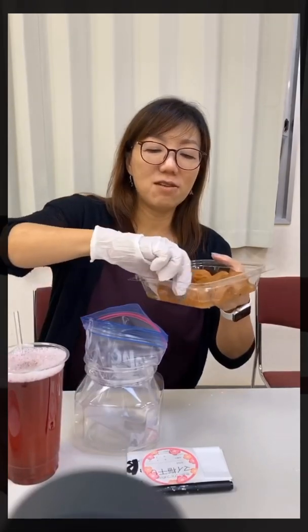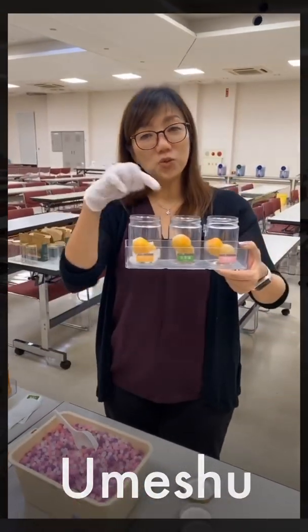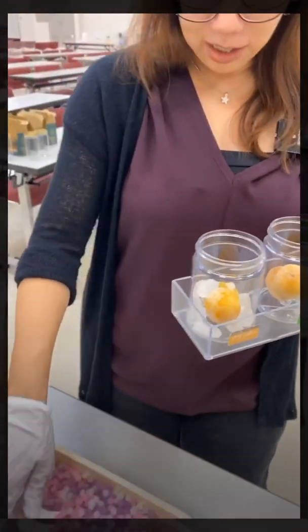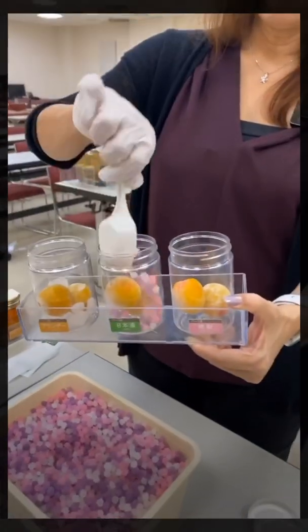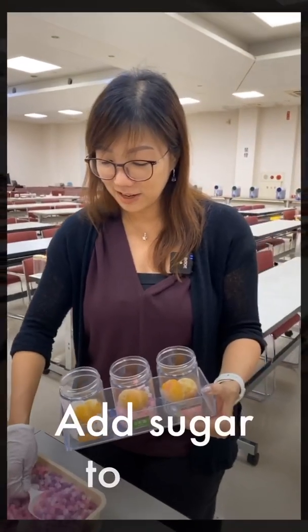I've already flavored my own syrup, or whatever you marinate in, if you will. So I'm just going to put this in here. To close it up, and in 2 weeks' time, I'll have my own Ume-boshi. And I've already put in 2 nice plums, and I'm going to put in the sugar. And this is the sugar plum. Don't you think it looks so pretty? So I just put it in here. Okay, just 2 scoops of it.